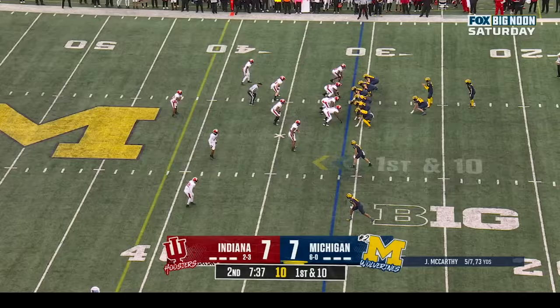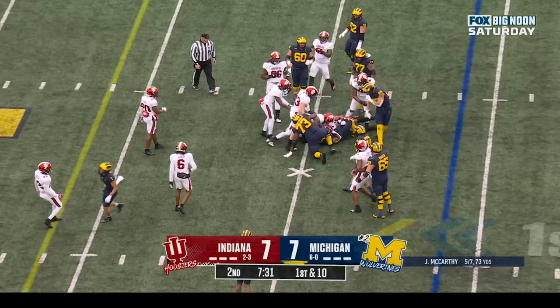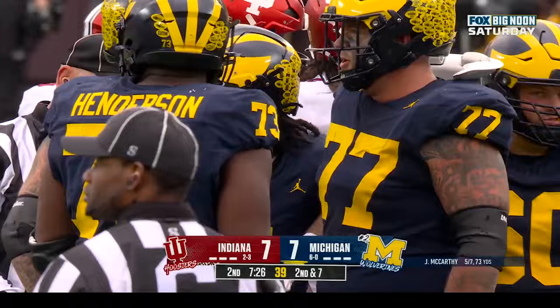First and 10 at the 31. Edwards. He'll get the ball up to the 35, a 3-yard gain. This 7-7, they're not going to be worried. They're going to stick with that run game. Second down and 7 for Edwards.